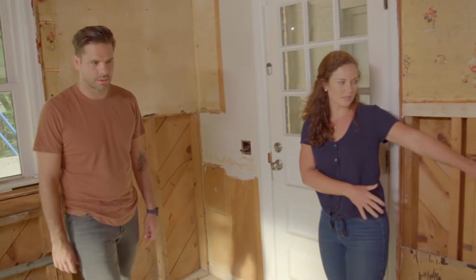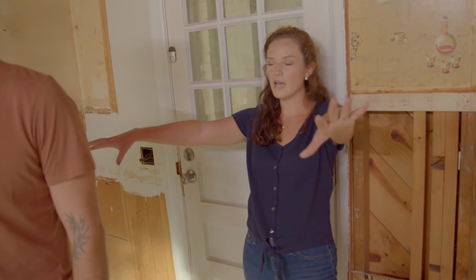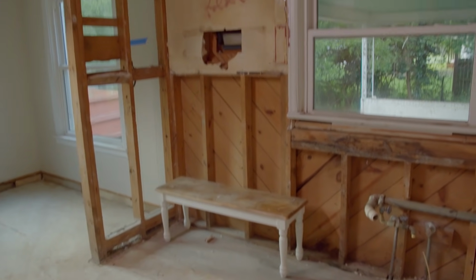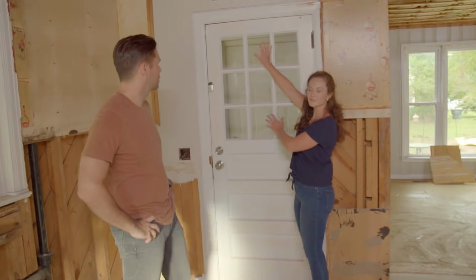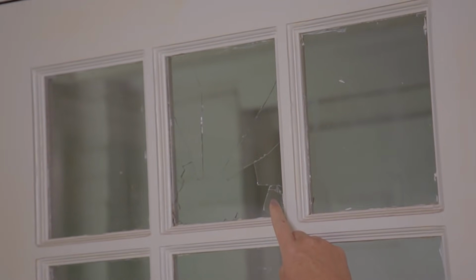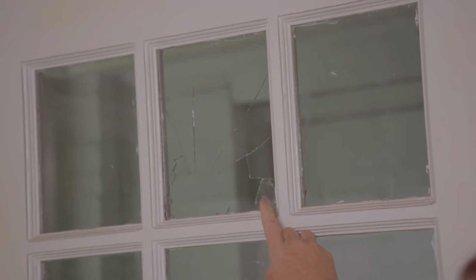Okay. And cabinets are coming from here all the way around and on both sides, all the way down. Like this entire room is a kitchen. As you can see, this is the door and Ben busted out the window, but it's fine. And it's actually the first time he's ever broken glass in a demolition. You can take the boy out of Mississippi, but he'll still break glass.